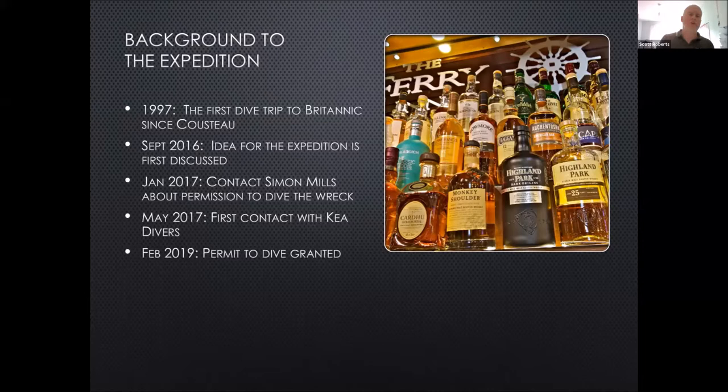In February 2019, we were granted a permit, and actually the permit application process is an absolute nightmare. Very fortunately for us, Yanis from Kea Divers did pretty much all the legwork for us, attended meetings, etc. But of course, by the time we got to February 2019, we were already completely committed to running the expedition. So we were waiting with bated breath to see whether or not our permit was actually going to be granted. And then in May 2019, the expedition started. So it was more than 2 years since the first time I spoke to Kea Divers that it took to get the expedition off the ground.